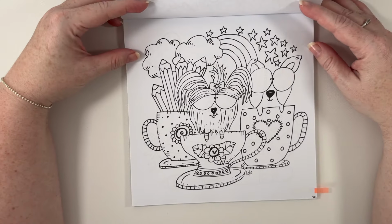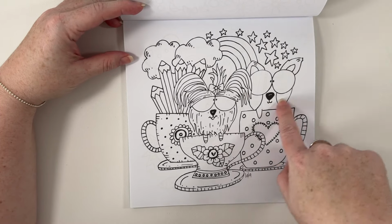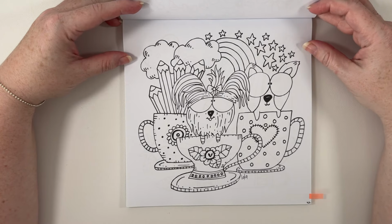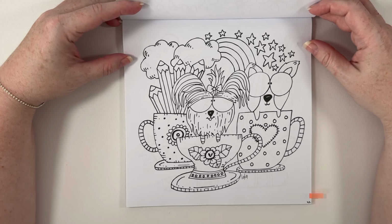I call it Tea Pups, a play on teacups. Two little pups inside some teacups with some colouring pencils and a rainbow. It just feels happy, and I'm so glad you guys voted this one as the one that you wanted to colour in March. So again, it's basically all the same conditions.